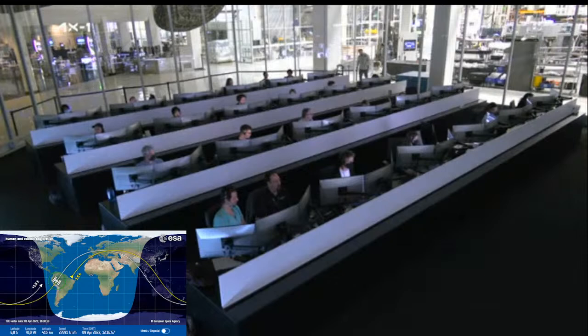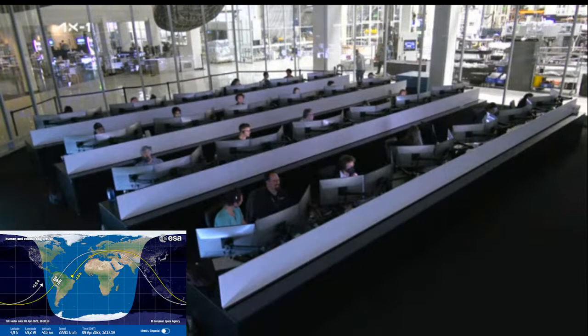Troubleshooting continues. We're going to wait until we get the centerline camera video up and running before we continue with the docking. But for now, we're just stepping through the troubleshooting. So with that, why don't we jump over and check in with Andy and Tricia, as we're just standing by here for this issue to get resolved. So, Andy? Yeah, thanks, Dan.